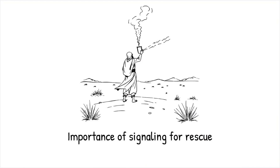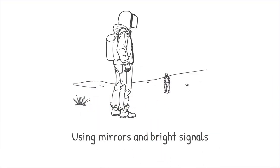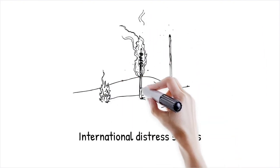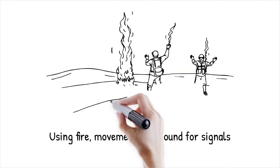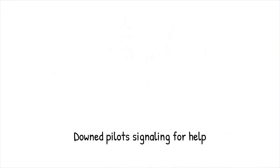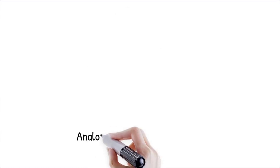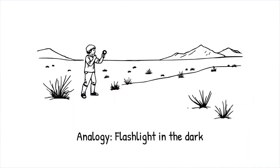Temperature remains cooler inside. Signaling is crucial for being spotted by search and rescue teams. Mirrors reflect sunlight over long distances, while bright-colored clothing or smoke signals improve visibility. Three of anything, three fires, three whistle blasts, three flashes, is an international distress signal. The use of fire, movement, and sound increases survival chances by attracting rescuers. Downed pilots in deserts use signal mirrors and distress smoke to communicate their location. It's like using a flashlight in the dark to get someone's attention, making yourself noticeable.